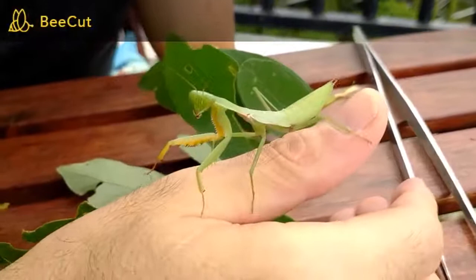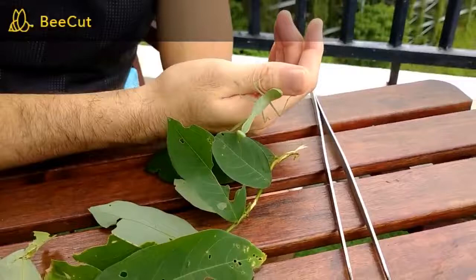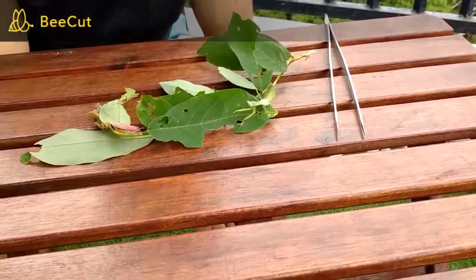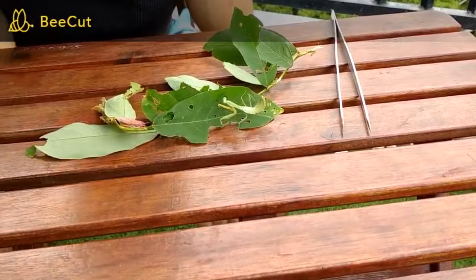Beautiful. I was saying, in Greek mythology, they believe that the praying mantis has supernatural powers. I don't know how they think about that or how this idea came to their mind.